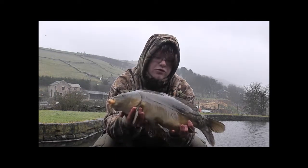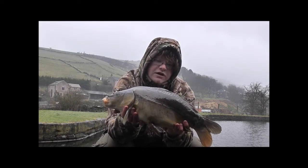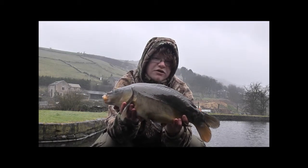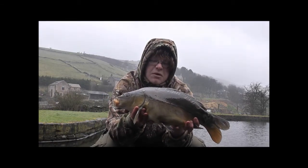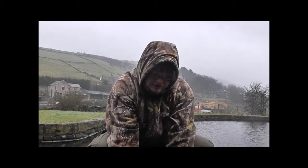I mean, they're not quite as good looking as the ones in Tanner's, but there's still probably a couple of nice fish in here. There's apparently a few doubles hanging around, so hopefully we'll be able to get ourselves into some of those. And James will be here in a few, maybe about half an hour. But I'll just flip him around and show you the other side.